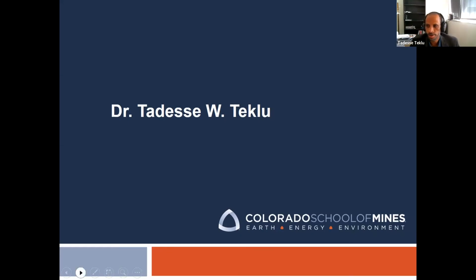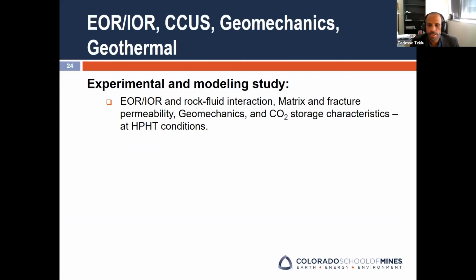My name is Tadesse Teclu, and I'm a research assistant professor here at the PE department. My research includes EOR, IOR, and rock-fluid interaction, relative permeability, capillary pressure, reservoir fluid properties measurements, matrix and fracture permeability characteristics, geomechanics study, CO2 sequestration, and geothermal reservoirs. All those experiments I do at high pressure and high temperature conditions and at varying stress conditions. Next slide, please.